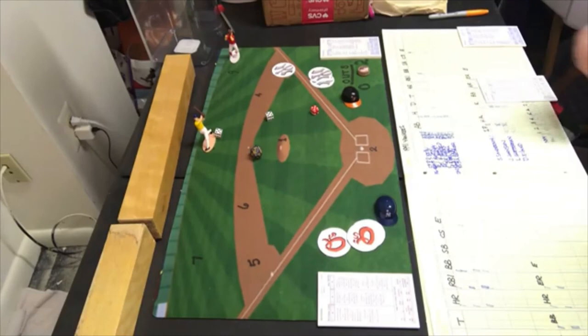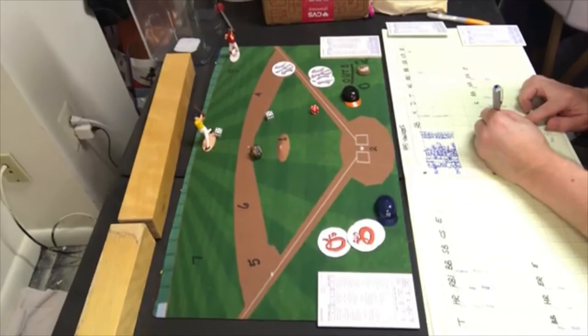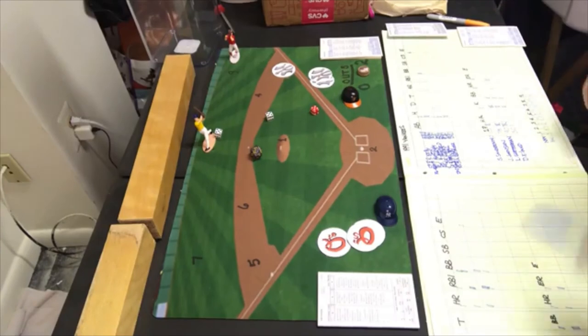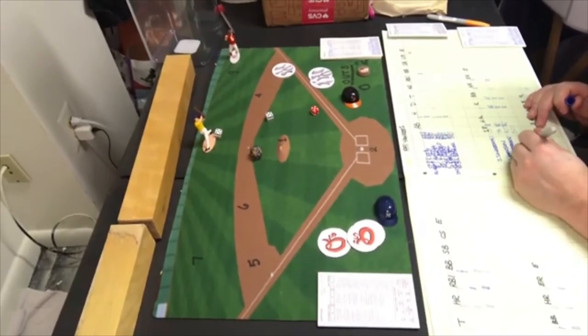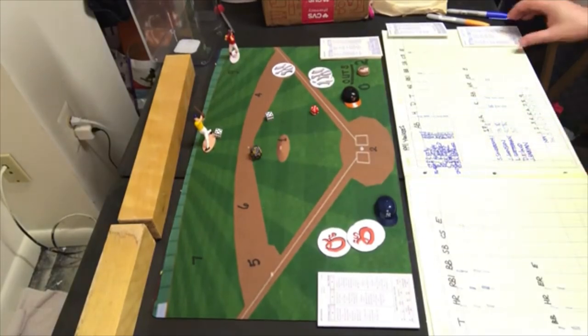And now they will bring in, with one down in the eighth, Johnson goes 7 1/3, really great innings. He allows 6 hits, strikes out 5, and allows 3 walks. So far, no earned runs. That could change. But they will bring in, for right now, John Habian. Habian in. 1991 was 4-2, pitched 90 innings, allowed 73 hits, and had a 2.30 earned run average.